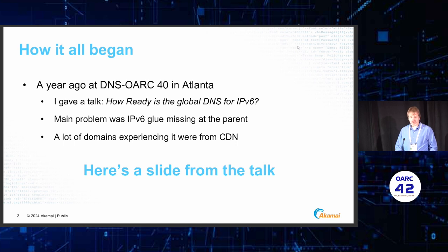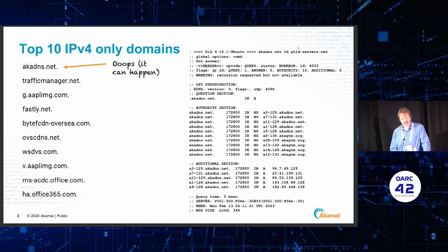So let me show you a slide from that talk. As you see, the top domain that is IPv4 only was akadns.net, a domain that we own. That was very embarrassing, but it doesn't help. The data is the data, and the truth is in there. So as you see, it was bad.